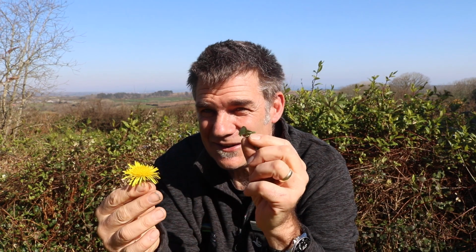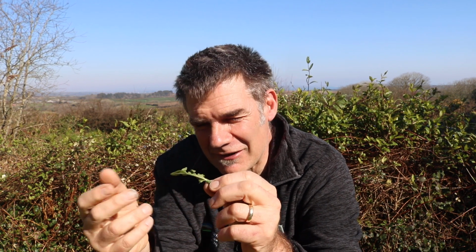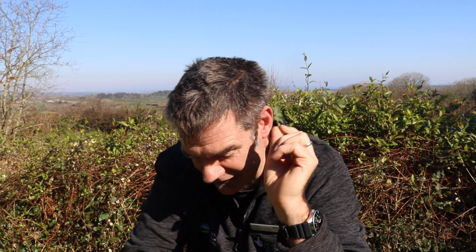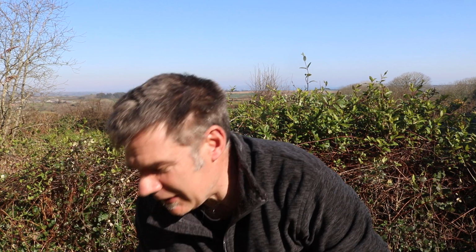And another word of caution, I think, in France this is known as pissenlit, and apparently it has a diuretic effect. Pissenlit means wet the bed, so I don't know whether that's true or not, but I think a few of these in your salad would be fine. So that's dandelion.